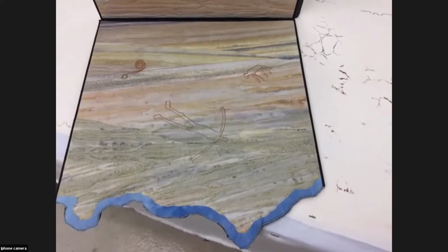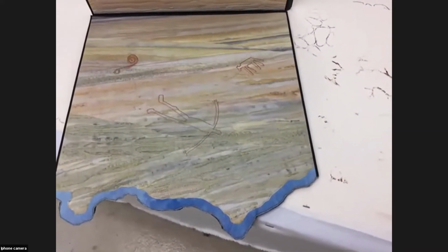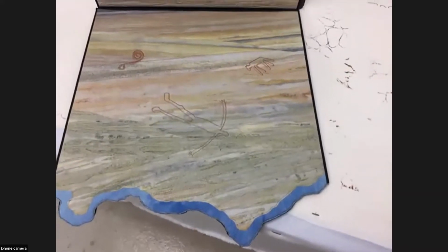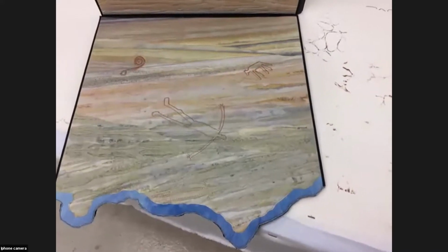A little ways west of Blythe, there are several of these huge forms that have been scraped out of the desert pavement. You can't see the whole thing from the ground. There's a wonderful video where a guy went out with a drone and took pictures of all of them. The archaeologists don't really know how old they are, anywhere from 900 years ago to who knows.